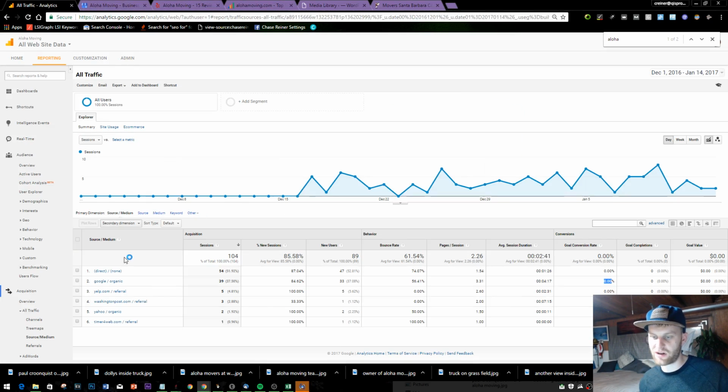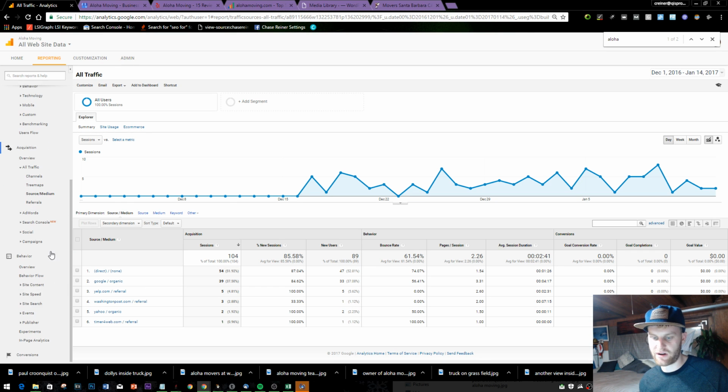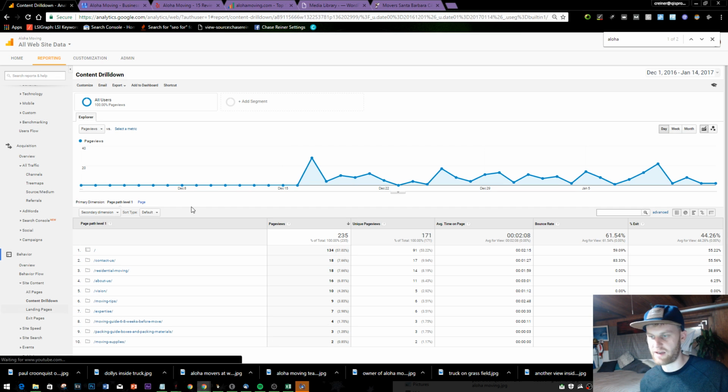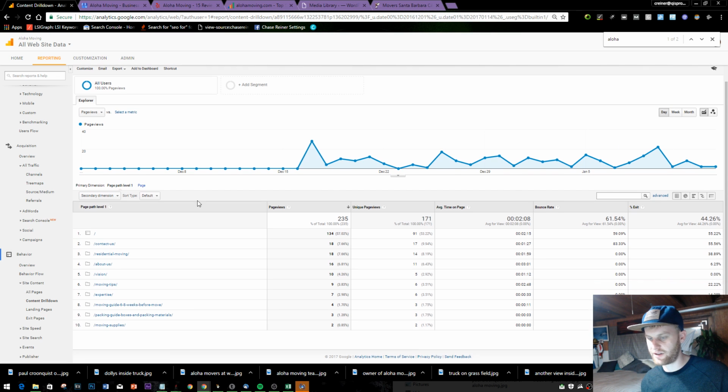One of the things I do want to look at is the drill down on the different pages. So if we go to content drill down under behavior in site analytics, we can see what the different user analytics look like on the different pages. For instance, the home page has an average time spent on page of 2 minutes and 15 seconds and a 59% bounce rate.